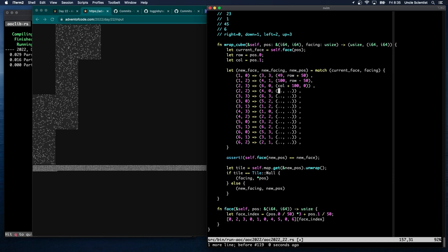Wow, this is frustratingly slow, isn't it? All right, so for 2 going left, we're going to end up on, so column 50 has to turn into row 149, and row 0 turns into row 149, and row 49 turns into row 100. So that's 149 minus the row.